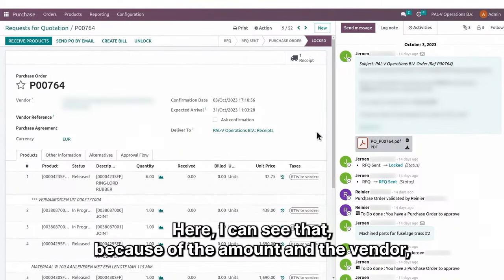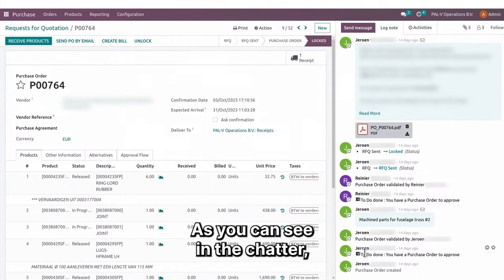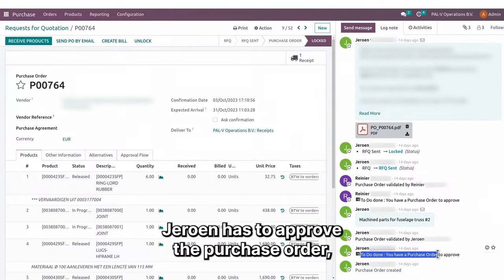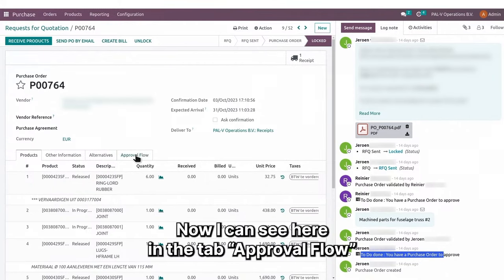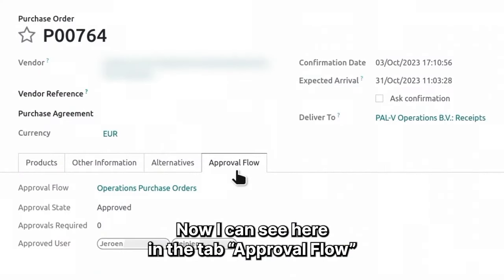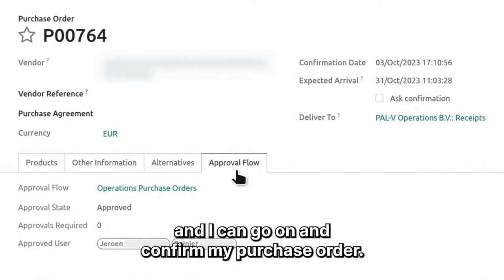Here, I can see that because of the amount and because of the vendor, I have an approval workflow. As you can see in the chatter, Jeroen has to approve the purchase order, which he did. Now, I can see here in the tab Approval Flow that it has been well approved and I can go on and confirm my purchase order.